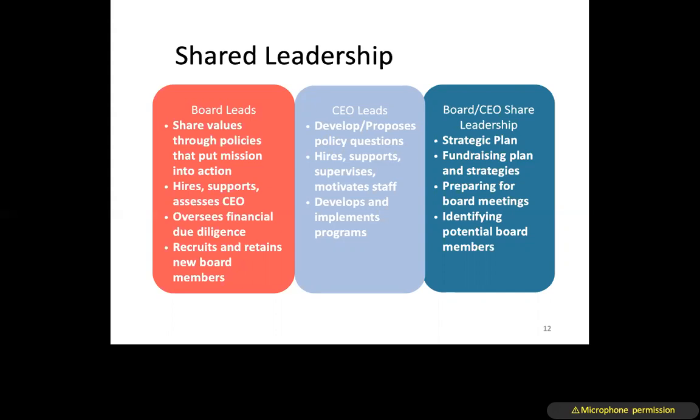It's not the board over here and the staff over here. It's working together on certain things. Also, the board and the CEO share leadership on the strategic plan and fundraising plan. The board doesn't necessarily write the fundraising plan. Typically, staff and the development committee would write it, and it would align with the budget of the organization. But there should be places in the fundraising plan where the board helps identify donors, cultivate donors, steward donors, make introductions to donors, and help do fundraising for the organization. So that's where the fundraising plan and strategies are.